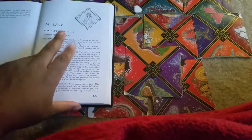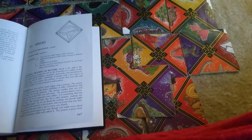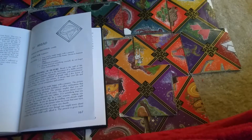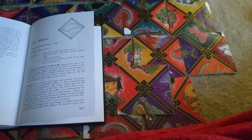Then we have the sword, which is a good card in the down position, not so good a card in the up position. So in the up position, currently someone has already inflicted pain on her heart, and that could be anybody, not necessarily a romantic person. It could be family, it could be work, but pretty much the card just advises to accept the pain, because the pain is a part of life.